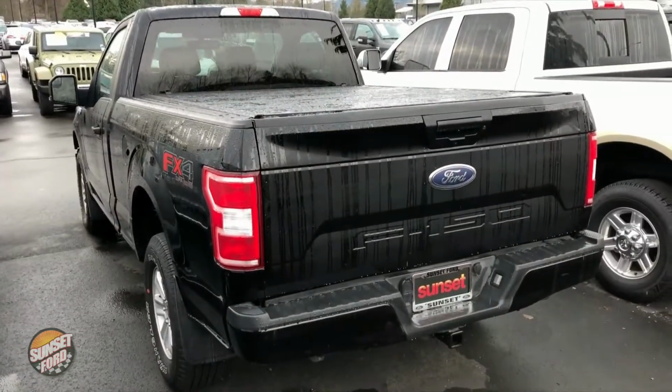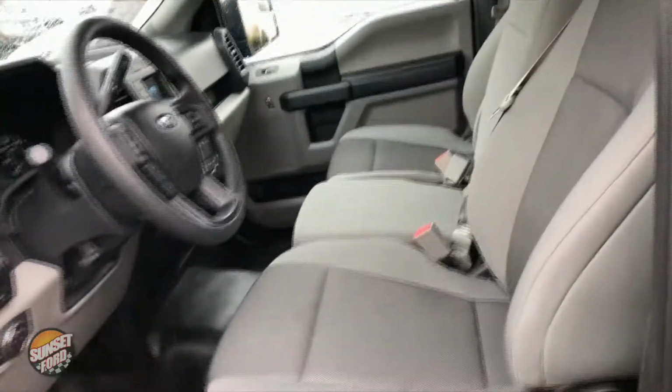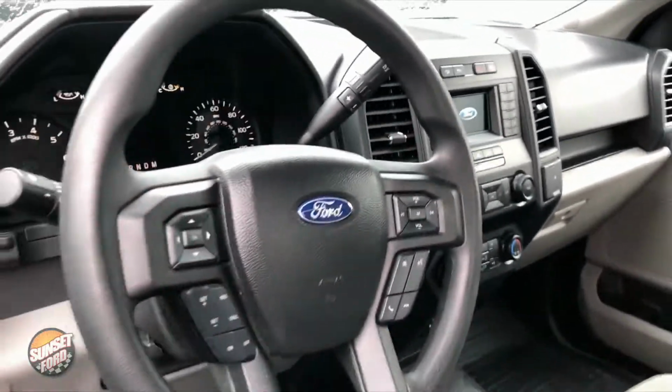Just over 17,000 miles on this pickup. Does come equipped with the 5.0 liter V8 motor, 10-speed automatic transmission. You will receive oil changes for life at no extra cost to you on this very clean, low mileage, like brand new pickup.